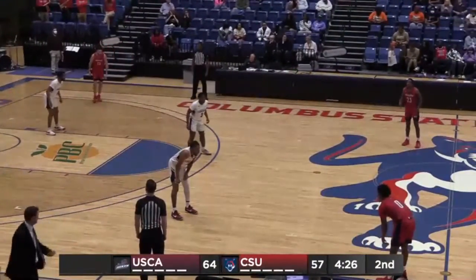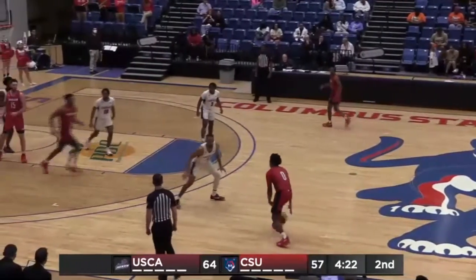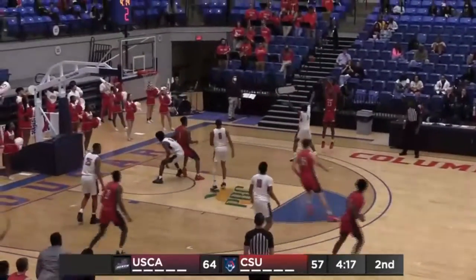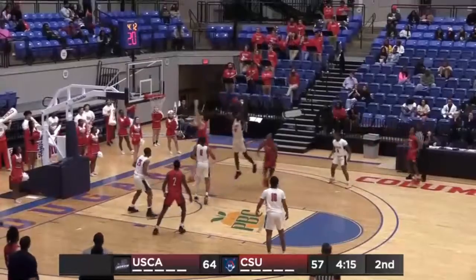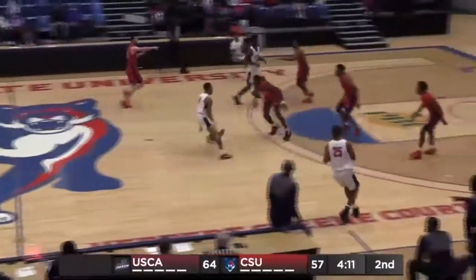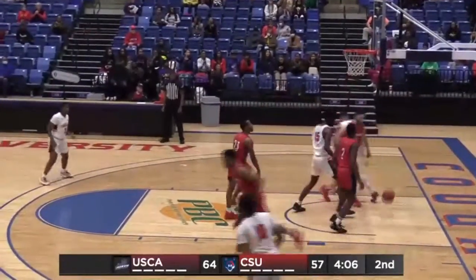64-57, and they've got the ball. Parks near the midcourt line. Parks spins it over to Strother for three. Shot it long. Rebound Hunter Preston. Langston Gaither into the front court, down the right side of the lane. Scoops and scores.